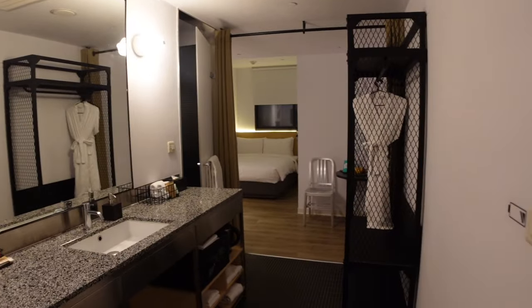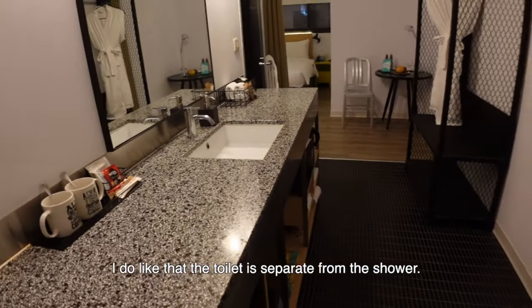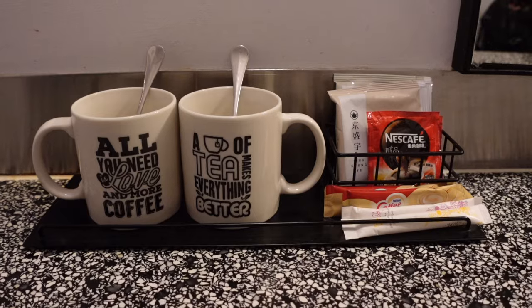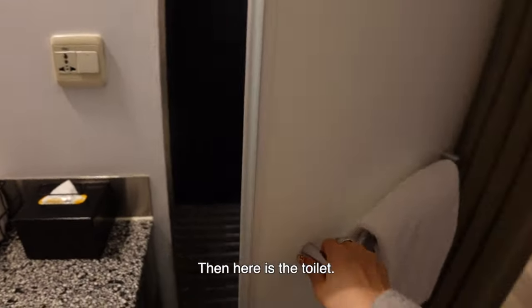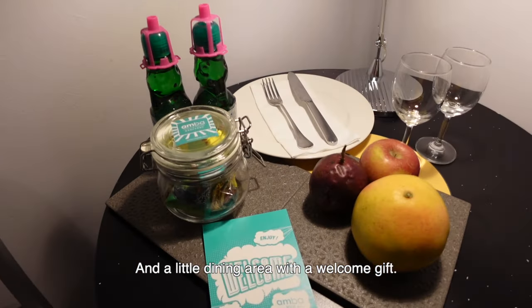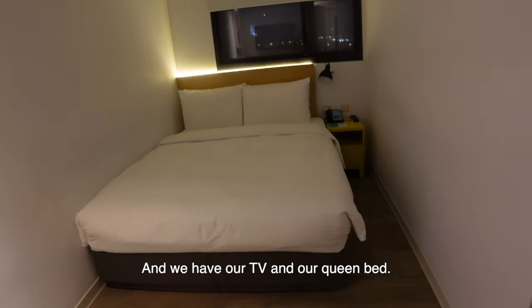Quick overview. So in here we have our toilet. I do like that the toilet is separate from the shower. Our sink area. We've got bathrobes and a little closet area. Then here is the toilet. No, this is the shower. And a little dining area with a welcome gift. Some fruit, soft drinks, and candy. Very cute. And so we have our TV and our queen bed.